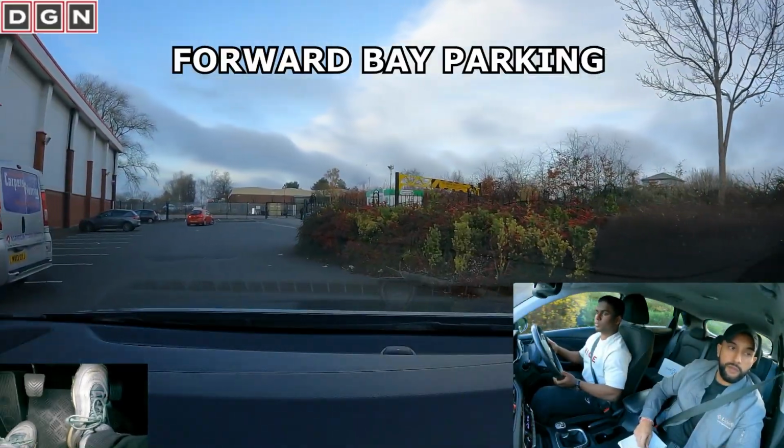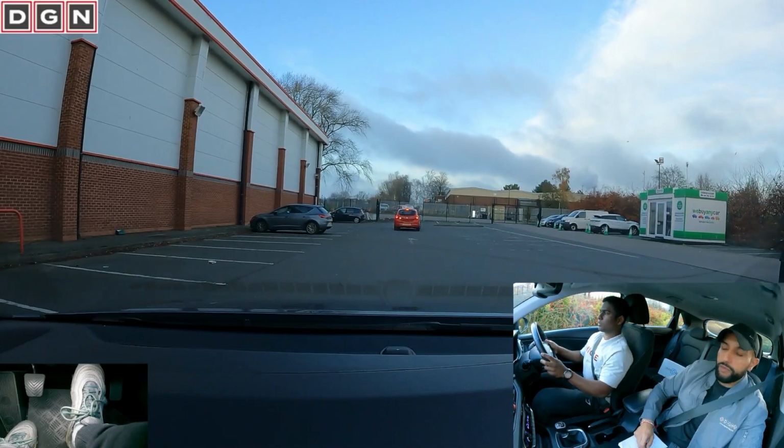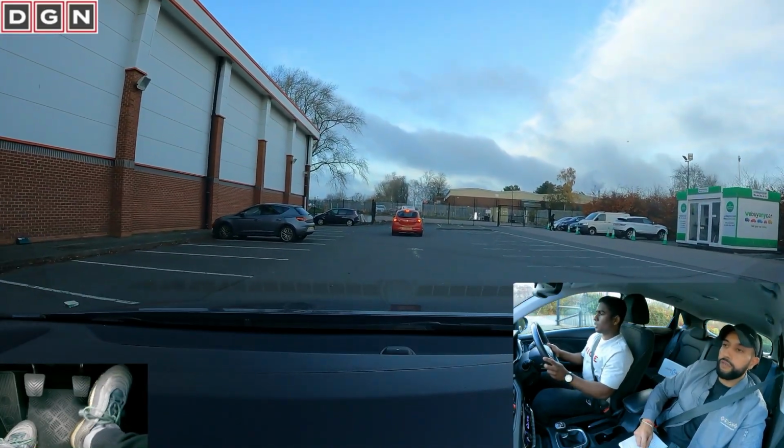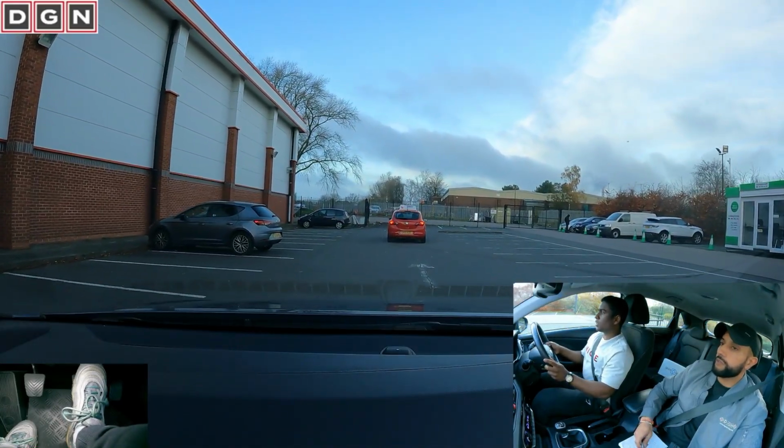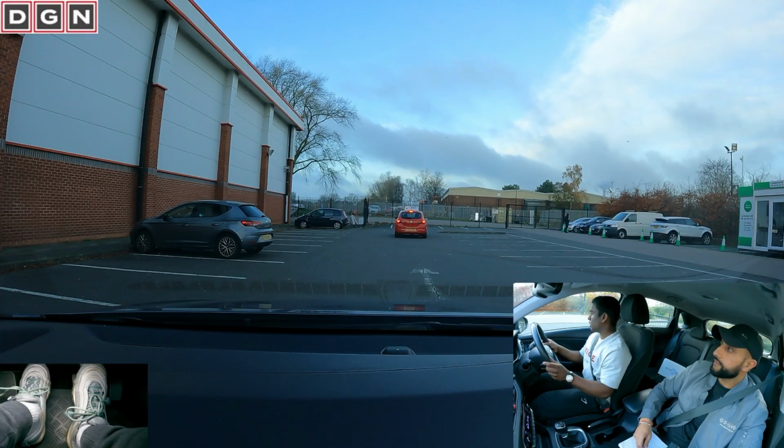Now we're in a car park in which I'll ask David to do the forward bay parking manoeuvre. Keep going forward. And if you could park on any bay on the right, please park forwards. When starting this manoeuvre, David should have signalled right as there were other vehicles about.